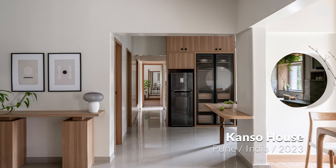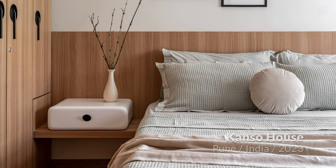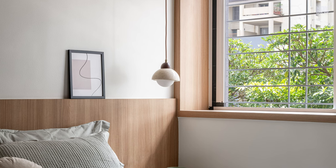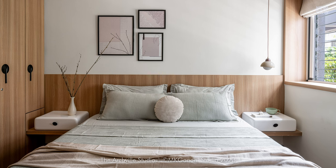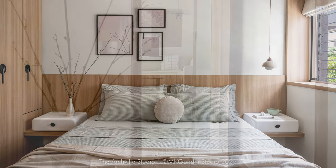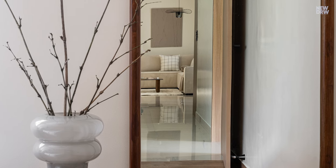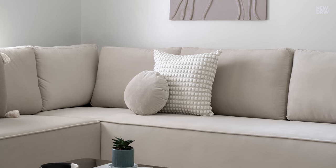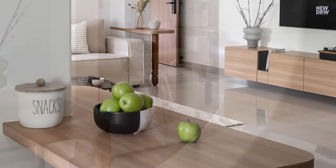This 1,100 square feet Kanso house designed for a young couple is a Japanese-Scandinavian fusion paradise. Bathed in calming neutral tones and natural light, it boasts an open floor plan that seamlessly integrates with the surrounding greenery. The clever use of muted colors, captivating light fixtures, and a circular cutout connecting the kitchen and dining area creates a sense of spaciousness and togetherness.